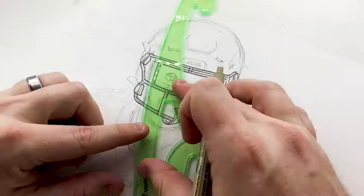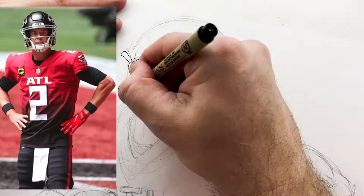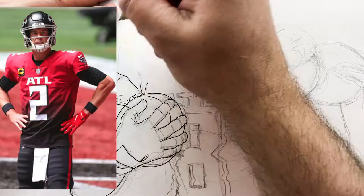The all black look I think is really cool. And the stripe down the side, I think is pretty cool. They do have those one gradient uniforms. I mean, I don't think they're that good, but I think it's at least cool that they tried something different. So yeah, you know, they only wear them once a year. So I think you can endure it once a year.